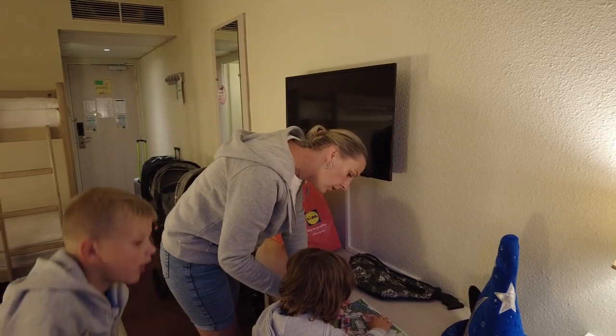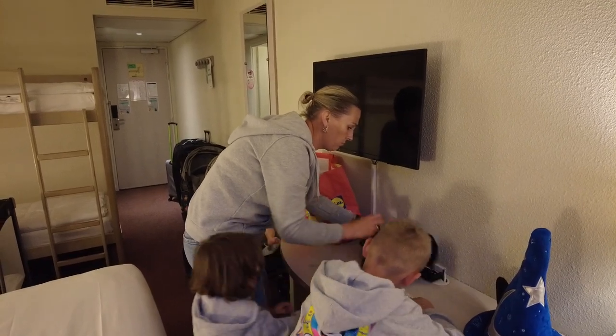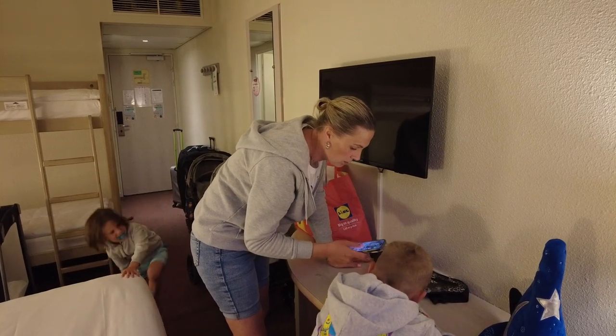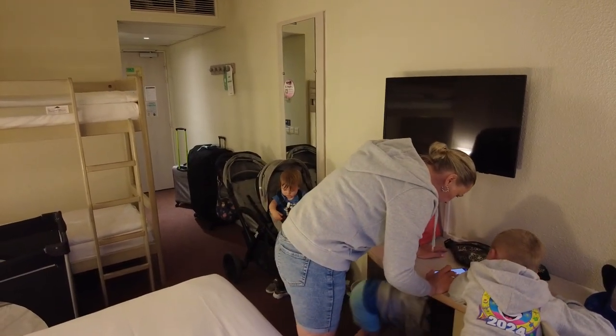Is it free or do you have to pay for that as well? I don't know. I assume it was. I thought it was free parking. I'm sure when I was booking a comment said free parking. Just check your booking to see if it did say that, because if it did, we'll get a refund for that, because that's not good if it did.